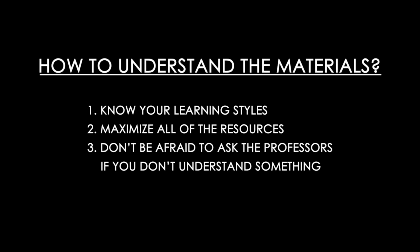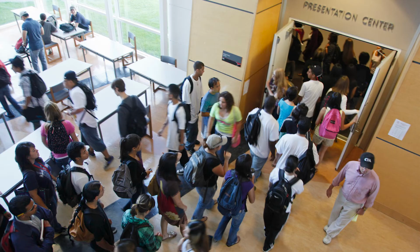And third, don't be afraid to ask the professor if you don't understand something, and you need to ask the professor during class, okay? Because it's really hard to ask your professor outside of the classroom. Just to make it relevant, keep the discussions going while you are in the classroom, okay? You'd probably still not know what to do because you're shy. Honestly, I'm also shy.